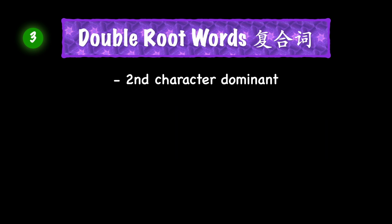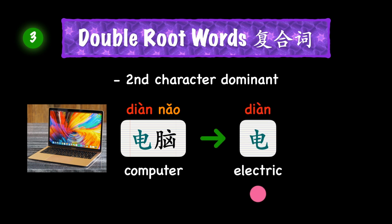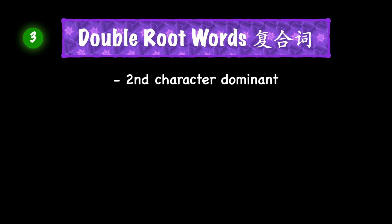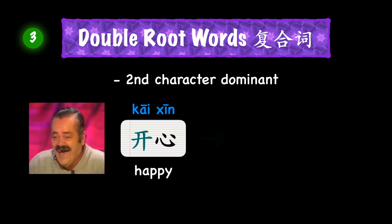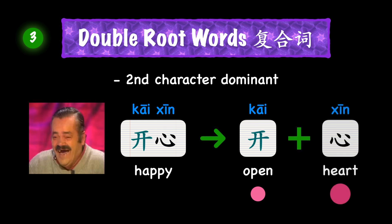Examples of the second character being dominant. 电脑 means computer, where 电 means electric and is modifying the following character, 脑, brain. So computer then means electronic brain. One word for happy in Chinese is 开心, where 开 means open and is describing the second character, 心, which is heart. So this word literally means open heart.